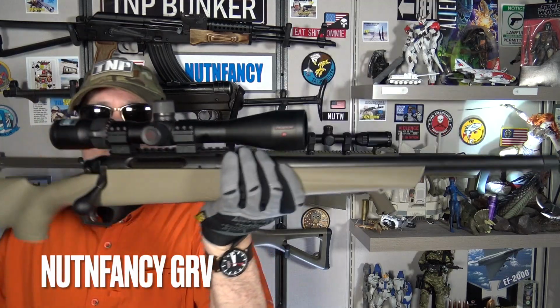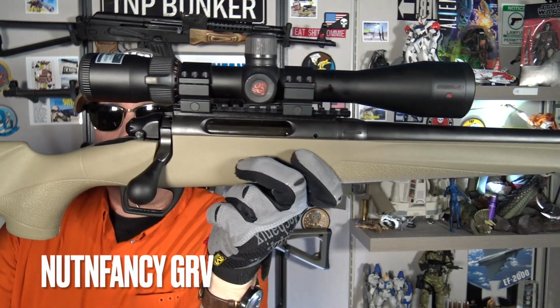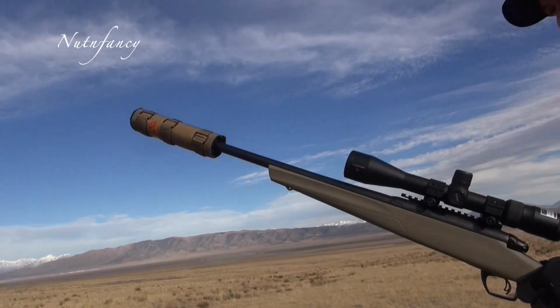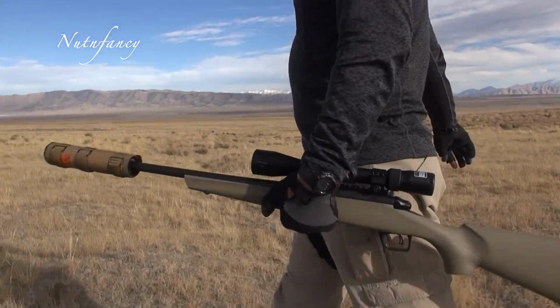Dudes, I have got to tell you, this Remington 783 blew our minds. I'm not kidding. I'm not joking around. This gun blew our minds. I wish I would have reviewed it in 2014.